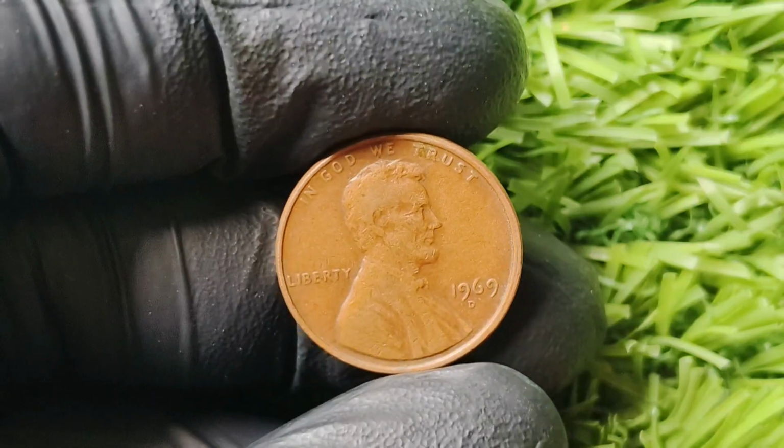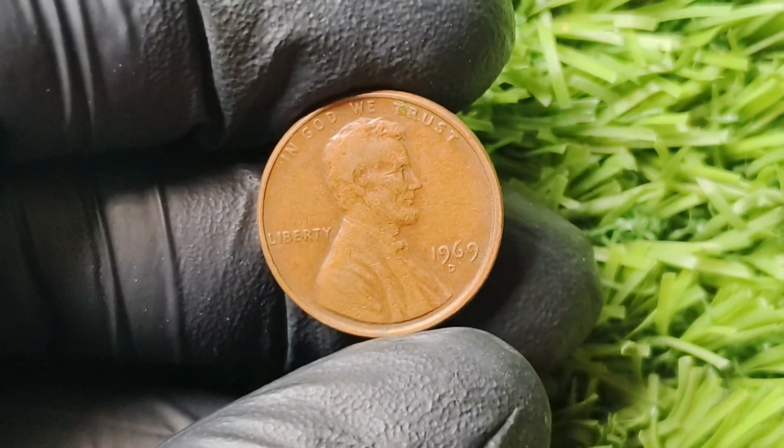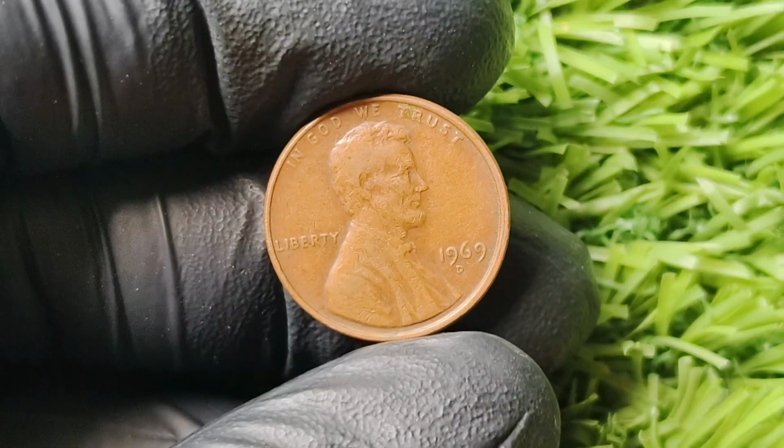If you find a coin like this, don't just stash it in your drawer, get it professionally graded and appraised immediately. And now, let's get into some fun stories.